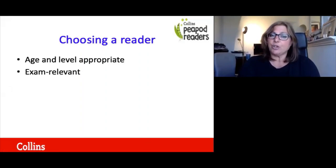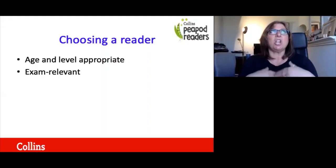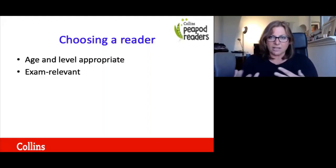This is especially true if you've got learners working towards exams. In this case, you want readers that will reflect the word lists and the structures that your learners are required to know for that exam. And they should steadily increase learners' exposure to these, providing lots of practice, lots of opportunities to see those words and structures in different contexts.